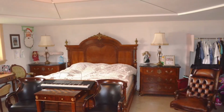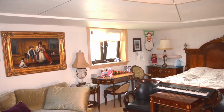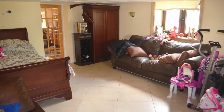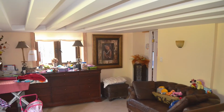The first level includes a formal living room, formal dining room, kitchen, and a full bathroom. The second level has three bedrooms. One of them is a huge master bedroom with a full bathroom. There is also an additional full bathroom on the second level.